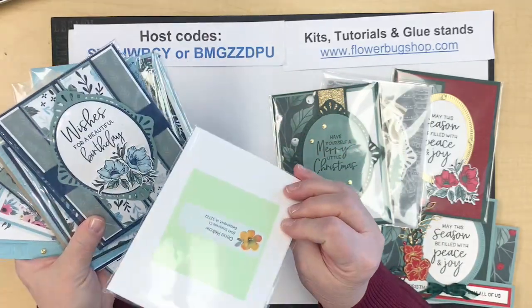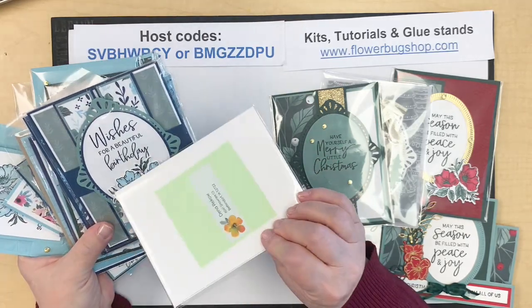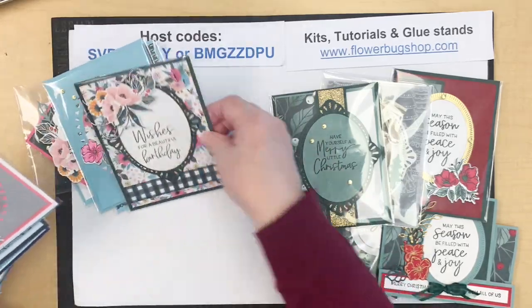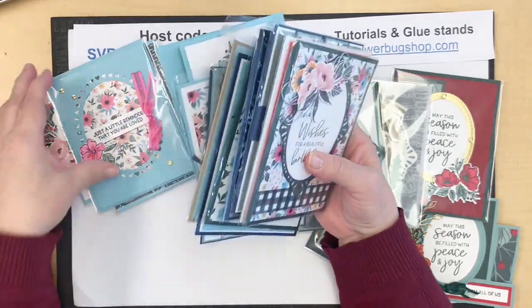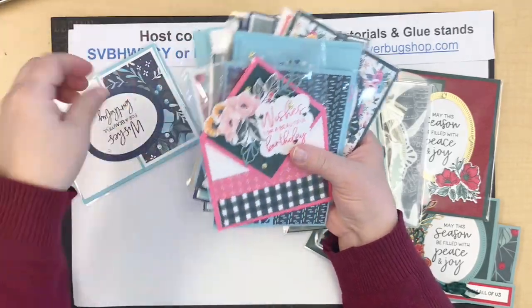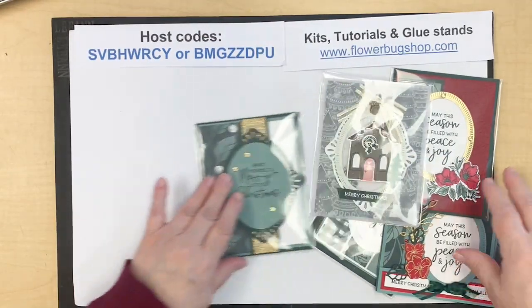I didn't take it out of the plastic sleeves or clear envelopes. Did you know we have these clear envelopes in our annual catalog? They protect your cards if you're storing them or selling them. It's a great way to protect your cards. So lots of fun folds and whatnot in here. I will probably be sharing more details on them.